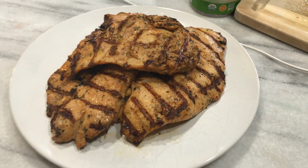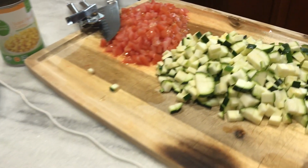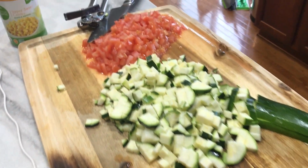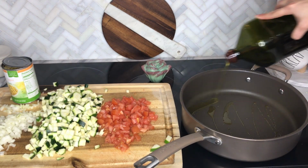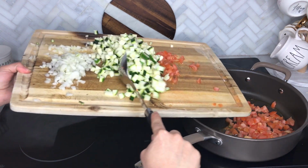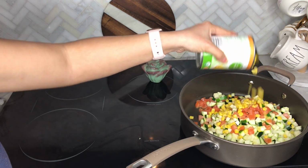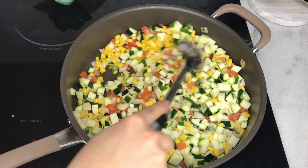That's how the chicken turned out, and it was so juicy and so good. And this is the finished dice on the veggies. I just needed to do the onions, and now I'm just drizzling some olive oil. This recipe also is super easy. You just pour all of the veggies in a big pan and start cooking them with some salt and pepper until they are tender to bite.